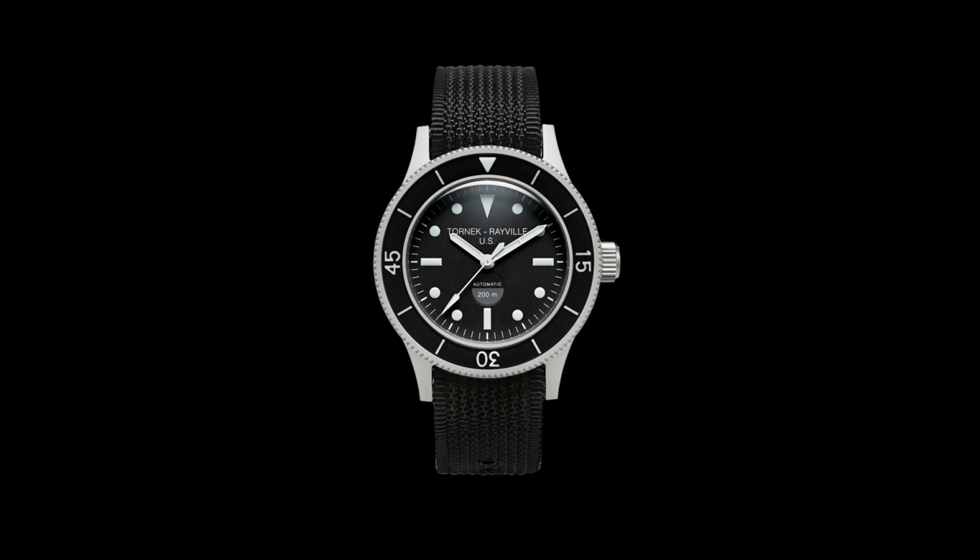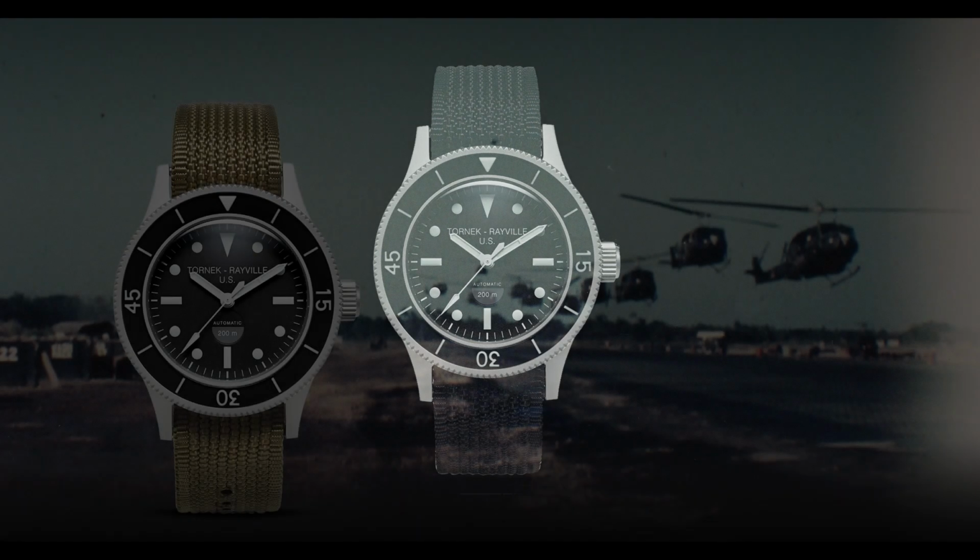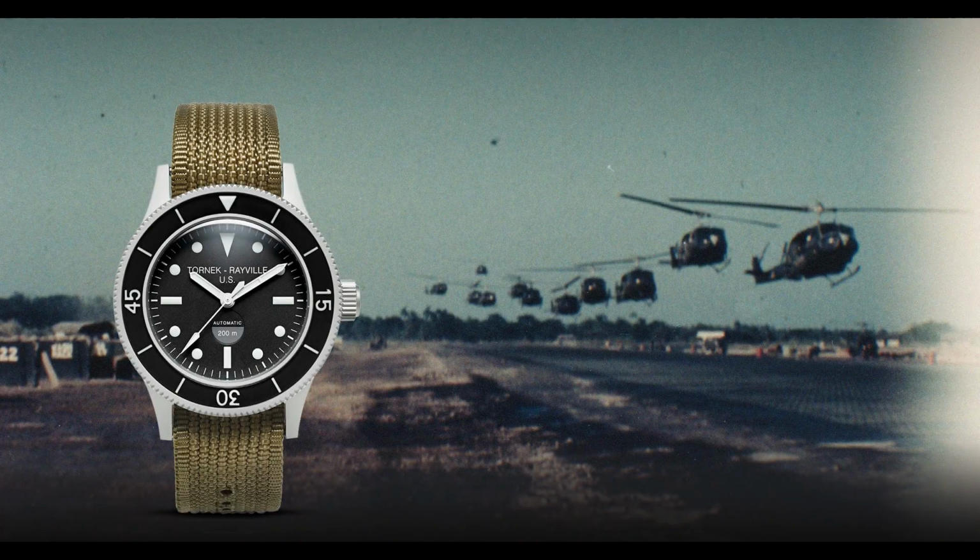At the same time, it is obviously an homage to the 50 Fathoms because you cannot make this watch without making an homage to the 50 Fathoms. So you get a 40 millimeter watch with a 14.7 millimeter thickness, 48.5 millimeter lug to lug, 200 meters of water resistance, so you're getting a very good water resistance, a little bit better than obviously the original. A double dome sapphire crystal with AR coating. Again, obviously an upgrade from the original.